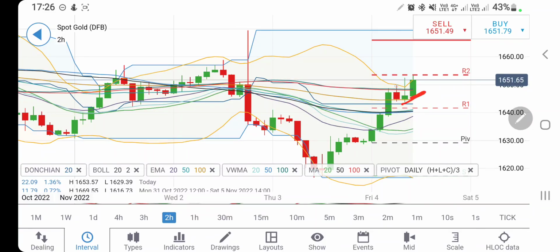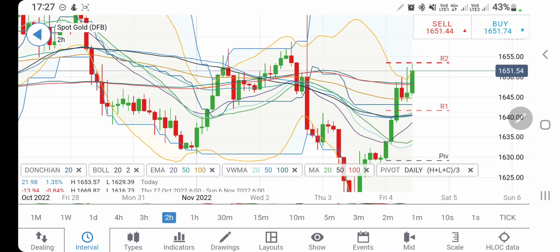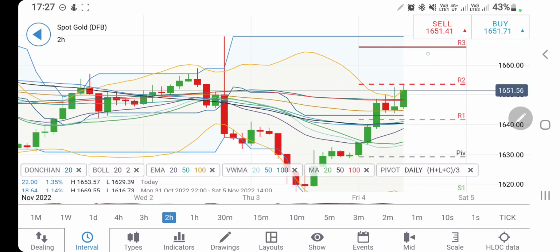Higher lows, higher highs. It is trying to trade in this. Any break below this zone at 1644, you can expect 1640 levels, a first and very strong support. Then 1635, then 1630 levels. You can initiate a sell entry precisely at 1644 levels, but do not expect much of the points till 1648. Be careful, sell there at 1644 and expect it to drop more.